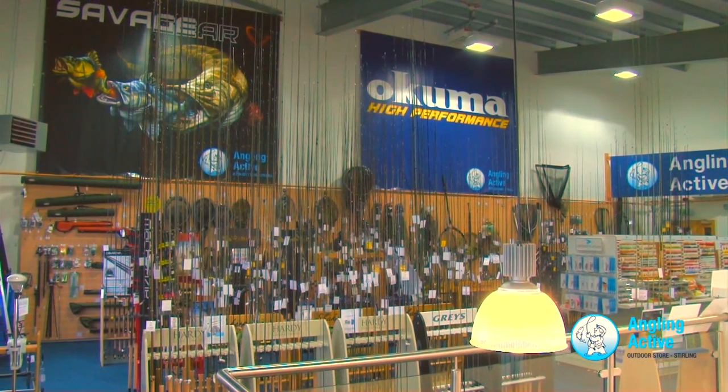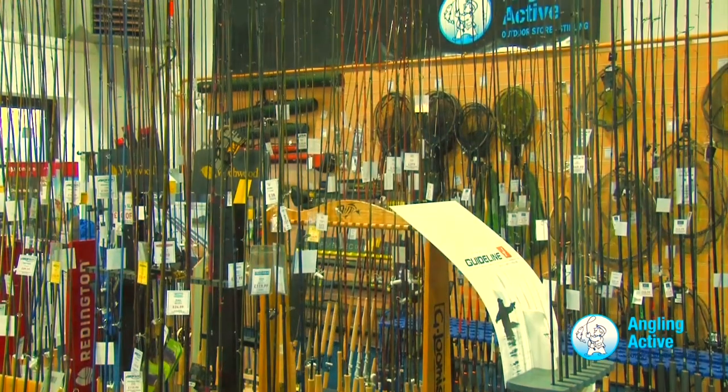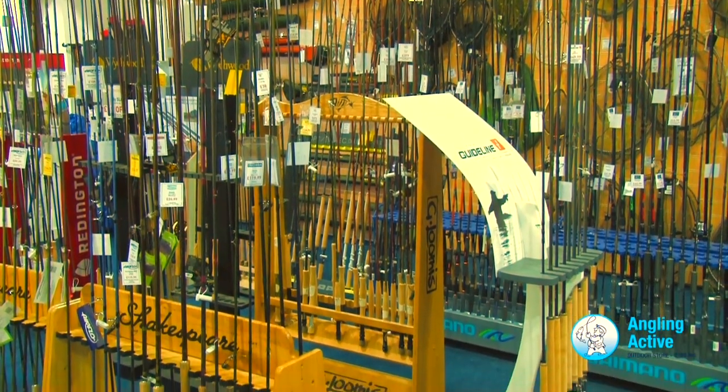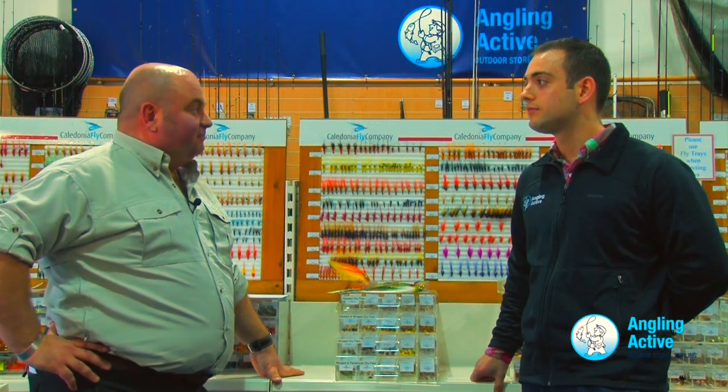Probably make the best shooting heads available on the market at the moment. Yeah, no, that's fantastic. I mean, your stock is fantastic, from float tubes to bags to rod racks to fly lines. You've got everything, and it's in stock, so first-class venue, without a doubt.